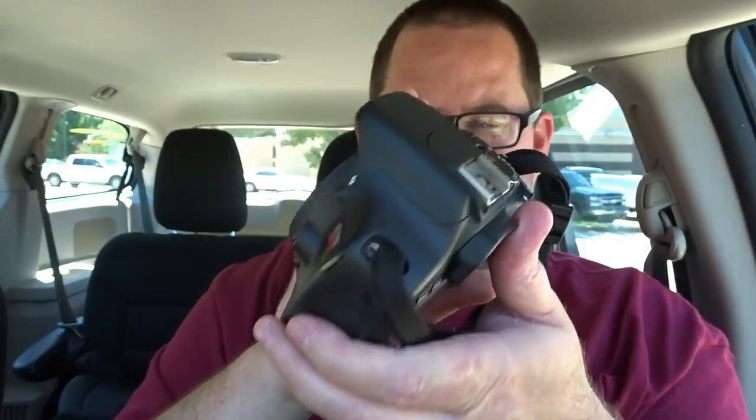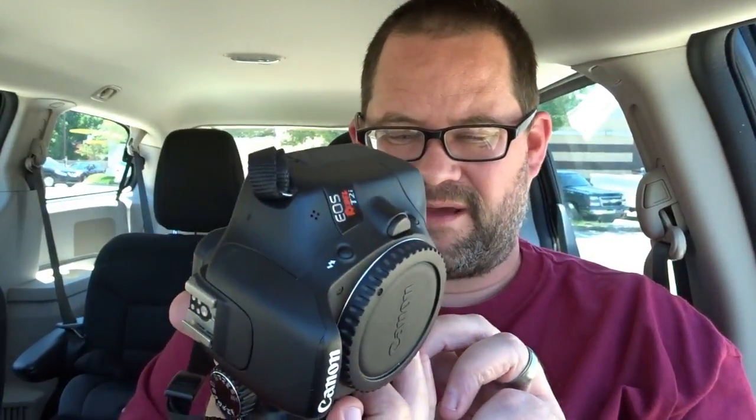And I'm going to sell it just like this. Body only, I have the body cap here, no lenses or anything. I am going to ship it with the battery, 4 GB card, and the actual Canon charger. I paid $200 for everything, and I expect to get $200 or maybe a little more for the body, charger, battery, memory card, and manual. I expect to get at least $200 for that, plus shipping on top.